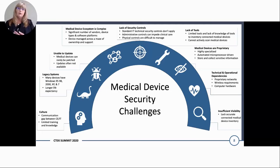Lack of tools. We know we can't scan these puppies. Every time we do, somebody screams, you take them down. So you end up with this great big gray list of devices you can't touch, and you really don't know anything about them. And then medical devices, and my favorite word when dealing with them, proprietary. They always have one little tweak to the operating system that makes it a little non-standard.